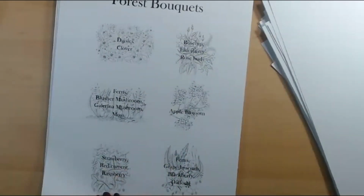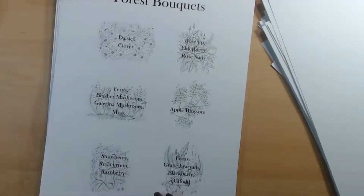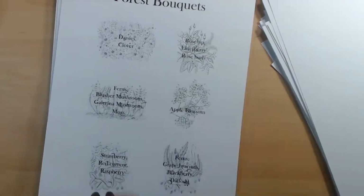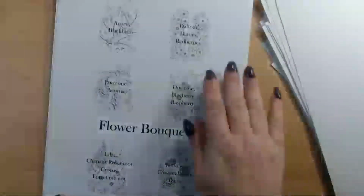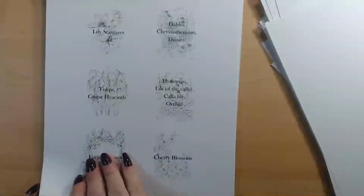There's ferns, blusher mushroom, gallerina mushroom, and moss, apple blossoms. Oh, and I thought those were cherry blossoms, but they're apple blossoms. Strawberry, red currant, raspberry, ferns, grape hyacinth, blackberry, and the daffodil. So we have absolutely all the pictures in here labeled at the back of the book.